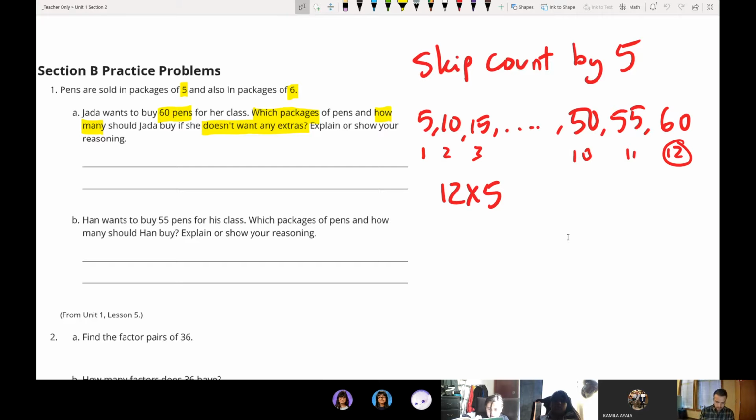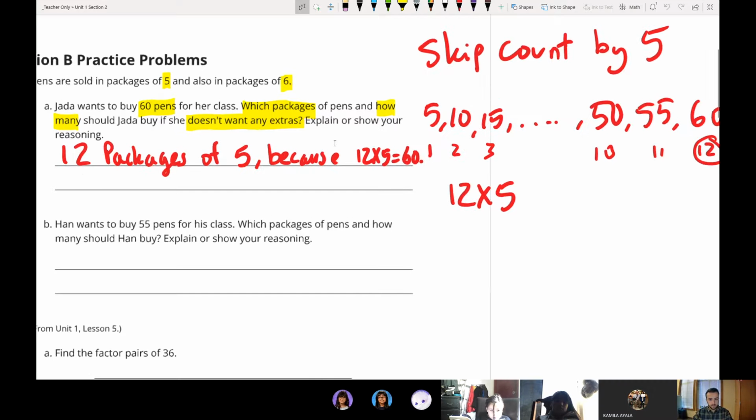So if we were to give an answer here, which package of pins and how many should Jada buy? She doesn't want any extras. Well, Camila's saying packages of 5. So packages of 5. I might even say 12 packages of 5, because 12 times 5 equals 60. Okay, I know it's kind of small. Hopefully you can see it. So Camila says 12 packages of 5, because 12 times 5 equals 60.